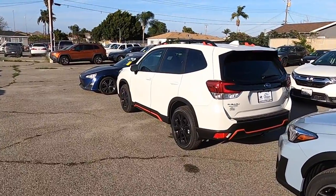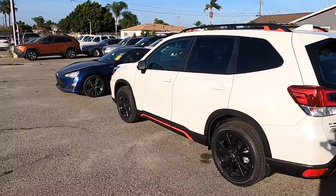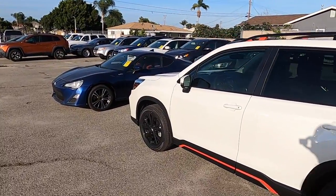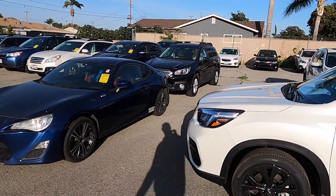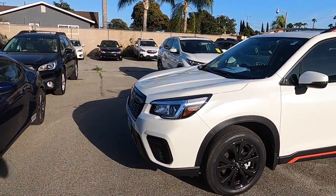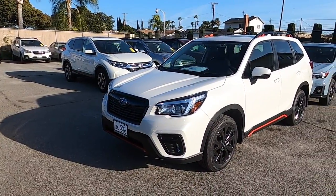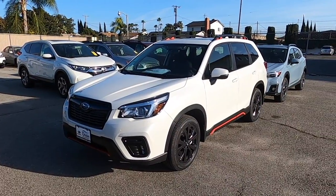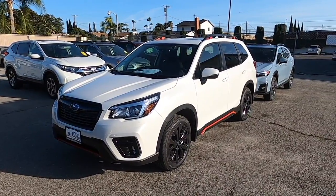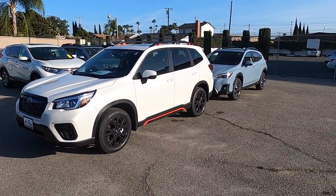Here's a little look at the Forester. This happens to be a sport model. So you've got the orange trim, you've got the black wheels. You can get this in other packages. But anyway, what it breaks down to, I find, is that people really want the dang Crosstrek, but it's a little too small for them. So is it too small for you? Well, I've already done full reviews on both of these cars with cargo measurements, passenger room, all that stuff.